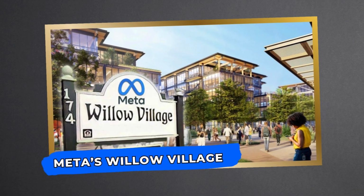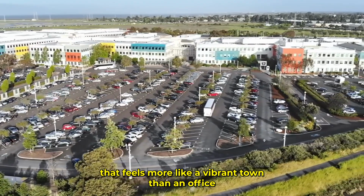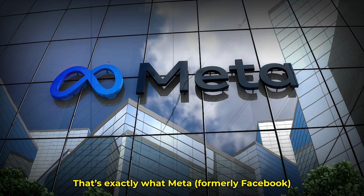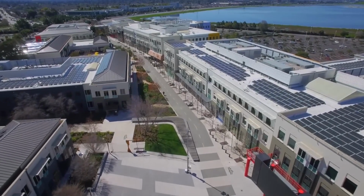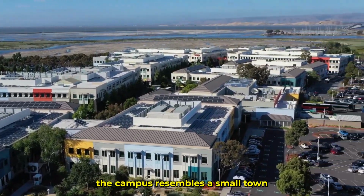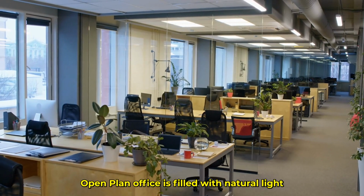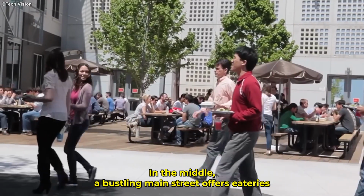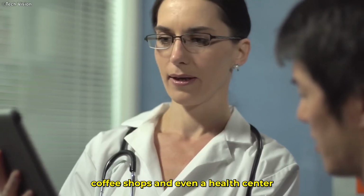Meta's Willow Village. Now, imagine working in a place that feels more like a vibrant town than an office. That's exactly what Meta, formerly Facebook, is building with its Menlo Park campus in Silicon Valley. Established in 2011, the campus resembles a small town, centered on employee well-being. Open-plan offices filled with natural light encourage creativity and collaboration. In the middle, a bustling main street offers eateries, coffee shops, and even a health center.